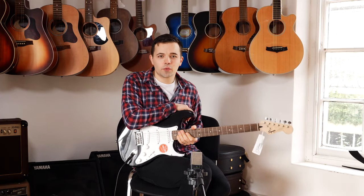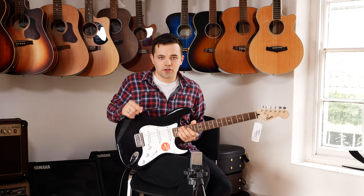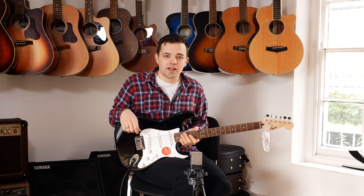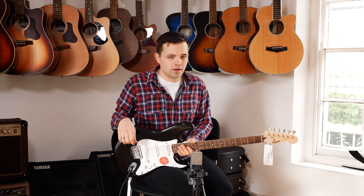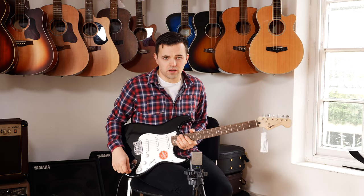So this is a Squier Bullet Stratocaster, and it's the cheapest electric guitar in the shop. And I know, because when we started this morning, I walked in and said, "What's your cheapest guitar?" I get asked a lot, you know, how much you have to spend or how little you can get away with spending to get a guitar that still does the job.